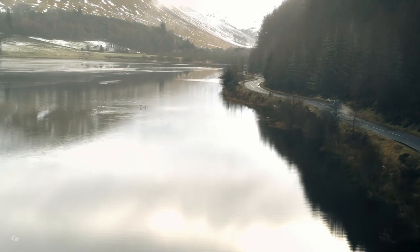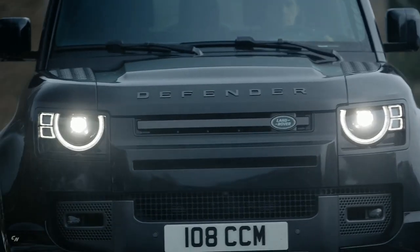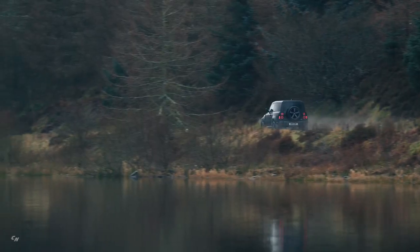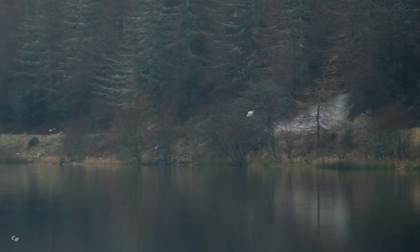Larger diameter solid anti-roll bars are designed to help reduce body roll in cornering, while the unique electronic active rear differential introduces a yaw controller that allows fine control of the cornering attitude of the Defender V8.